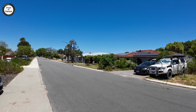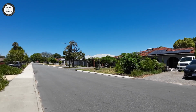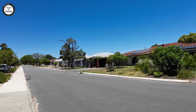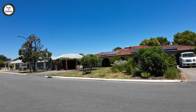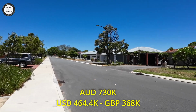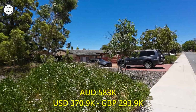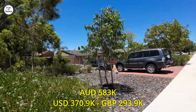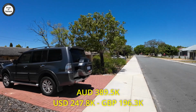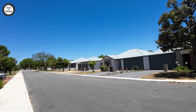So what do you guys think of Carlisle in Perth, Western Australia? And what I might do now is give you guys the median house price through here. Median house price through Carlisle is 730,000 Australian dollars. Median unit price over here is quite hefty, 583,000 Australian dollars. And the median land price through here, guys, is 389,500 Australian dollars.